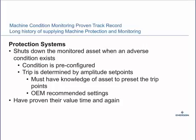The other thing is that if you have the knowledge to set the trip points, or if you don't have that knowledge, then you can always look at the OEM for recommended settings. They will generally have an average set point that can be used through their testing, and of course recognizing that things are going to be different based on the installation, and you're going to have above average and below average equipment, so that set point may or may not be where you really need to be, but it is a good place to start. Okay, and so you want to get that set point so that you can protect the assets. The key thing is that protection systems have proven their effectiveness over time. Their value is there. It's like, okay, we can shut it down and we can help protect the assets.